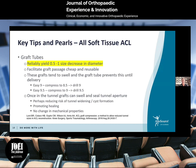Finally, the graft tubes. This just facilitates your graft passage and makes this really easy. If we're getting an easy 9 with the initial sizing, we're compressing to an 8.5 and drilling a 9. And so we're always trying to compress at least half or full size underneath. And we'll often keep that in until it fully seats. It also creates a nice seal at the aperture, getting nice line to line. And we don't want any synovial fluid leaking that could result in cyst formation up the tunnels. Again, the compression in the graft tube, no change in mechanical properties, and that's been studied and documented.